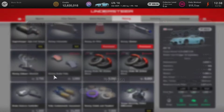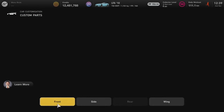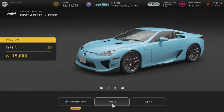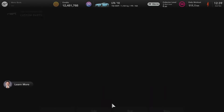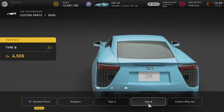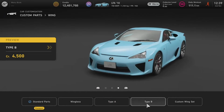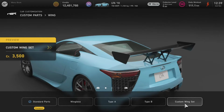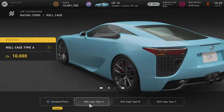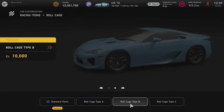So now, if we head on over to GT Auto, we have two options for front splitter, two options for side skirts, and three options for rear wing, including wingless, type A, type B, as well as a custom wing option. So you can turn this into the Nürburgring version of the Lexus LFA. When it comes to customization, there is quite a fair bit compared to a lot of other vehicles, so you can just dress it up and make it look even better than it already does.